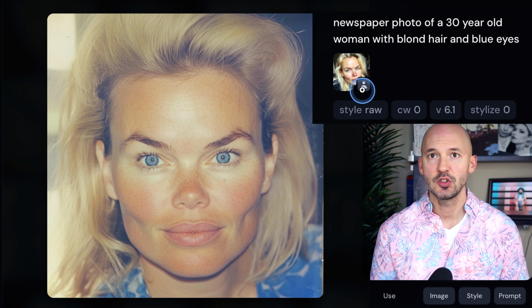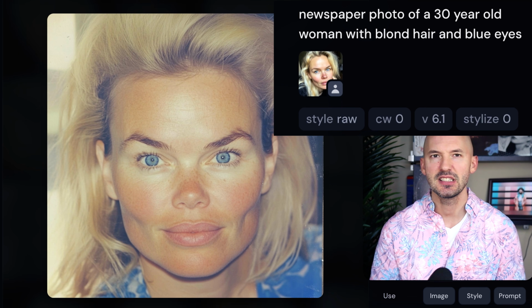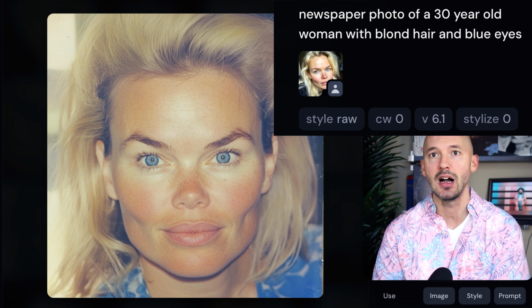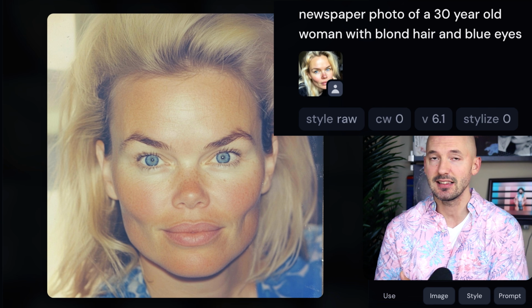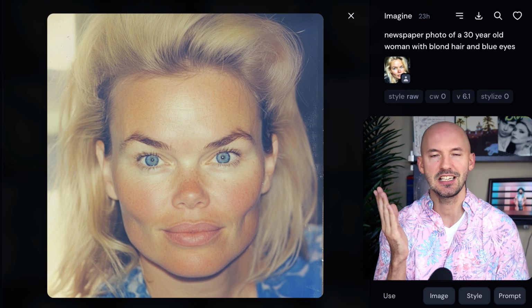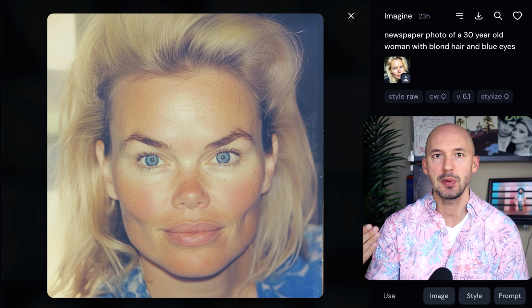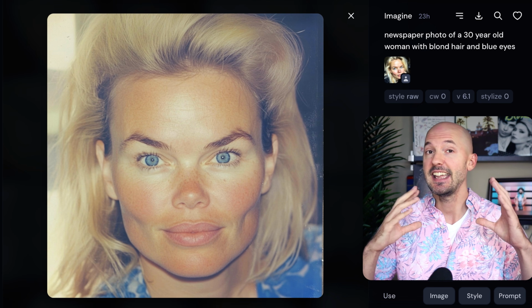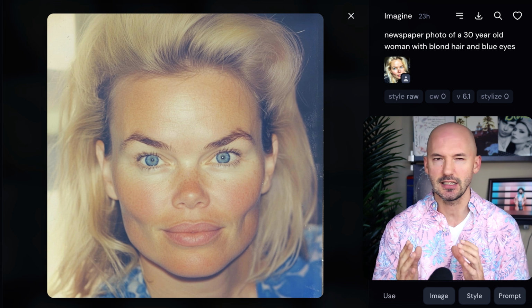So we have our character selected as a character reference, and the prompt is something like a newspaper photo of a 30-year-old woman with blonde hair and blue eyes. CW0, stylized 0, style raw. And isn't that incredible? That's such a cool picture. It's not necessarily a newspaper photo, but Midjourney understood that I wanted something that looked a little older. It aged her hair in this vintage way. I think that's so awesome.